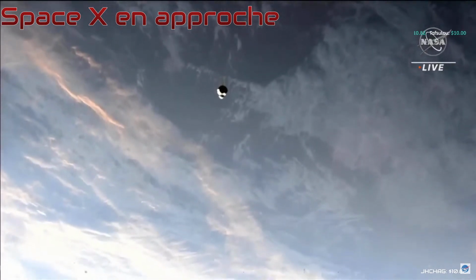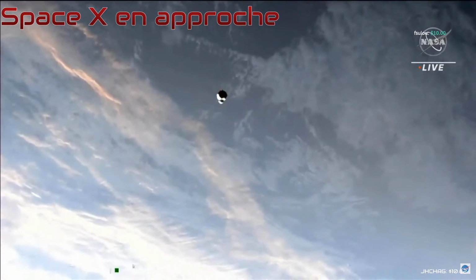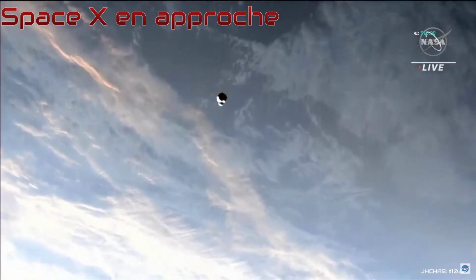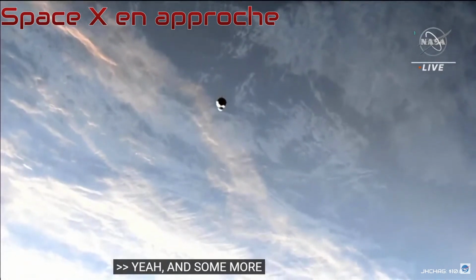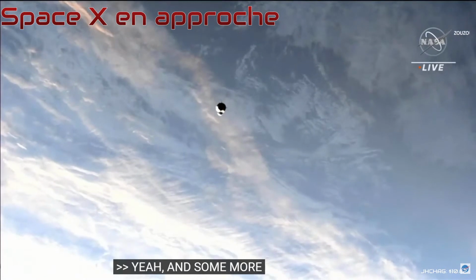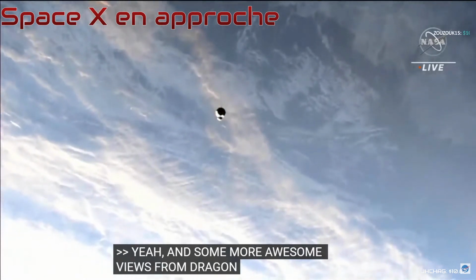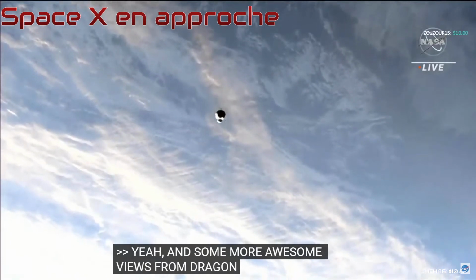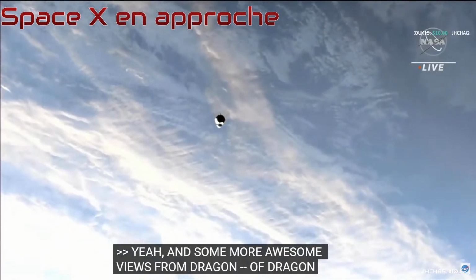Again, more awesome views from the International Space Station, looking at Dragon with Earth in the background there. And Dragon is currently swinging up to become adjacent to the space station, and it will be moving to be right in front of the docking port.